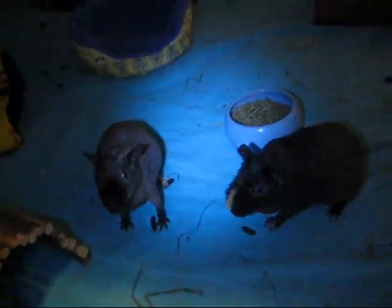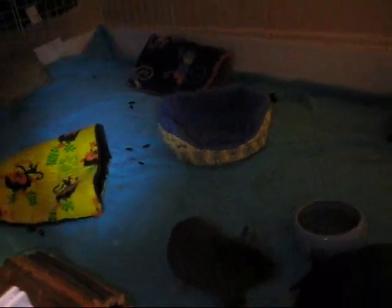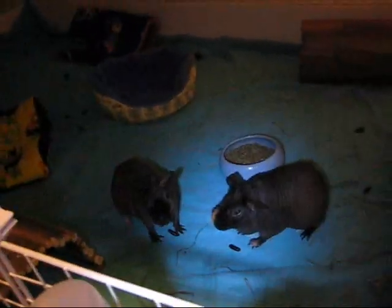Hey mischief makers, what are you guys doing? And you'll see they've got their tunnel and a little cozy cocoon as well. And I have towels and fleece draped down the back and towels and stuff all on the sides so that the drafts won't get them either.